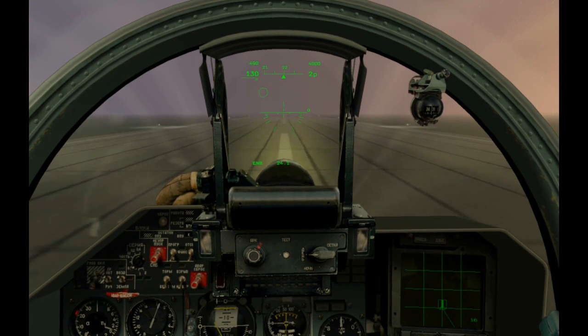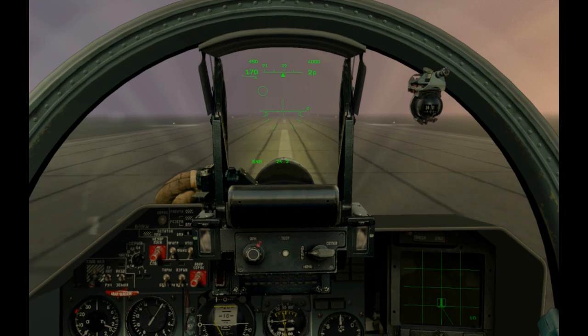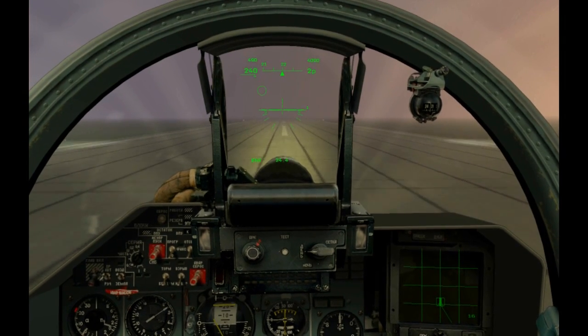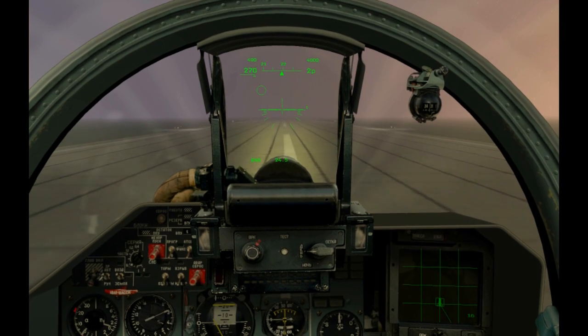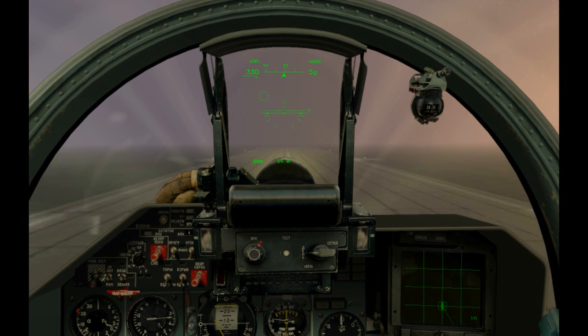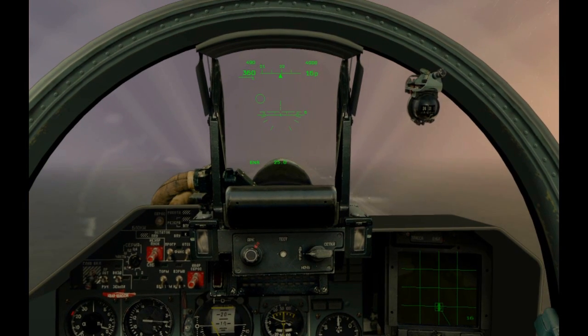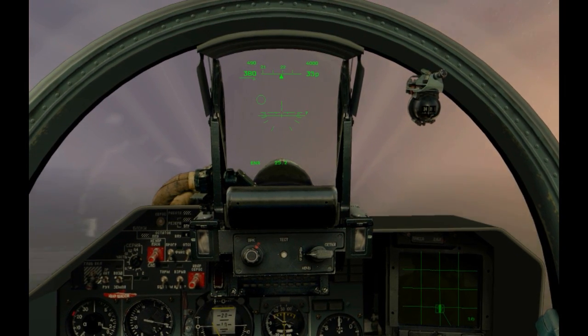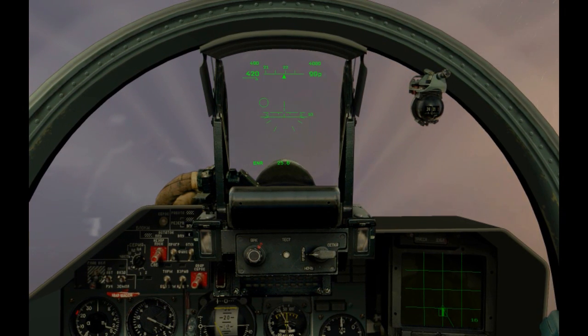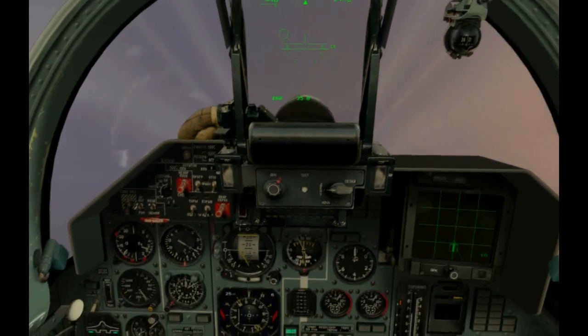To save fuel, I'm not going to take off at full afterburner. Just mil power. 300k, pitch up. Positive rate of climb, gear up. 100 meters, flaps up.